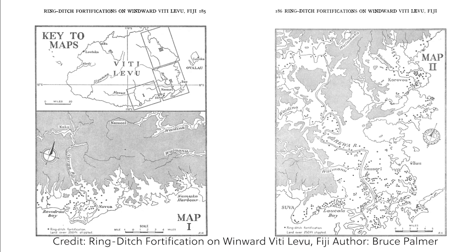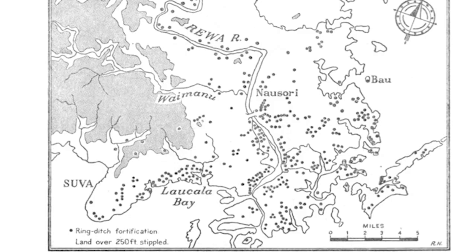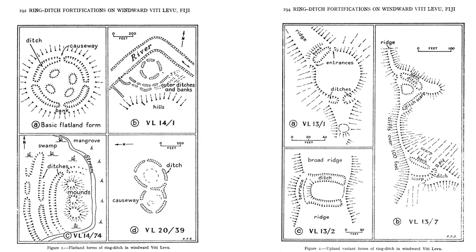As you can tell from a map put together in 1969, there were over 200 of these ring ditch fortifications in the southeast part of the main island of Fiji, Viti Levu. And here again, you can tell from these illustrations that the mode and type of these ring ditch fortifications was becoming increasingly sophisticated.